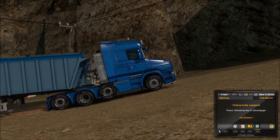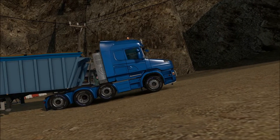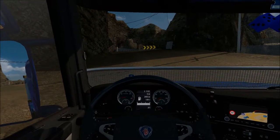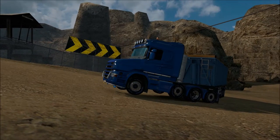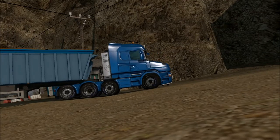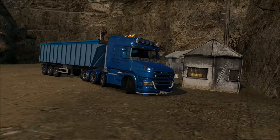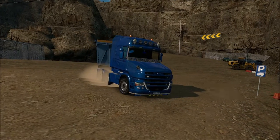I've got to try and do a hill start, which is never easy in this game. Get the clutch down, so good. Let's go back down to the bottom. Why is this bad? Come on! Come on! Come on! Please! Back down. I have to get a bit of a run up here, I think.